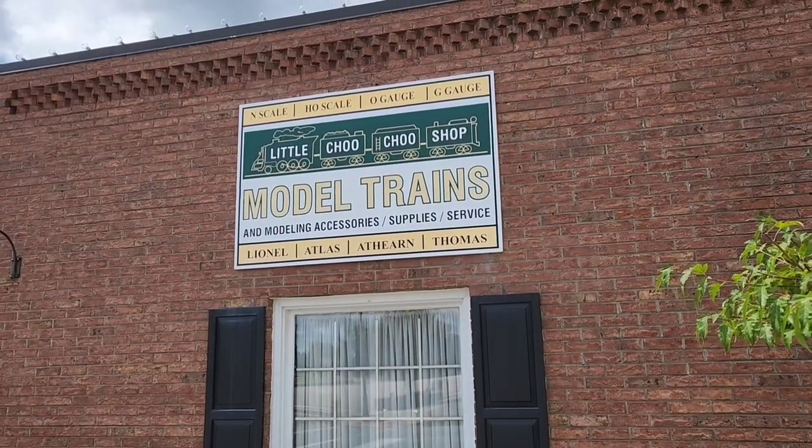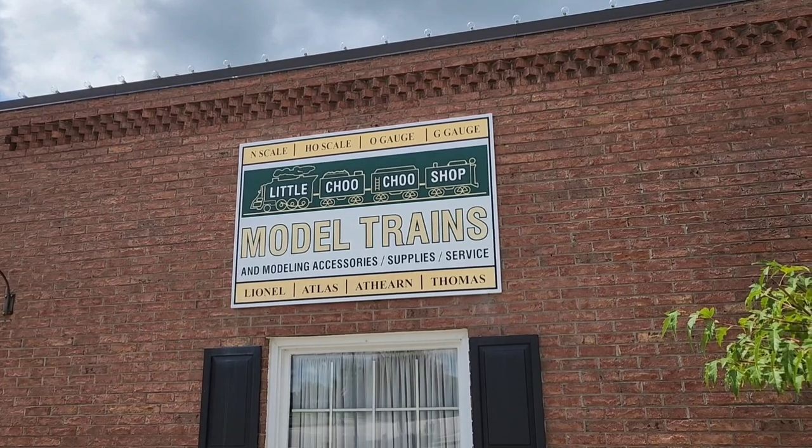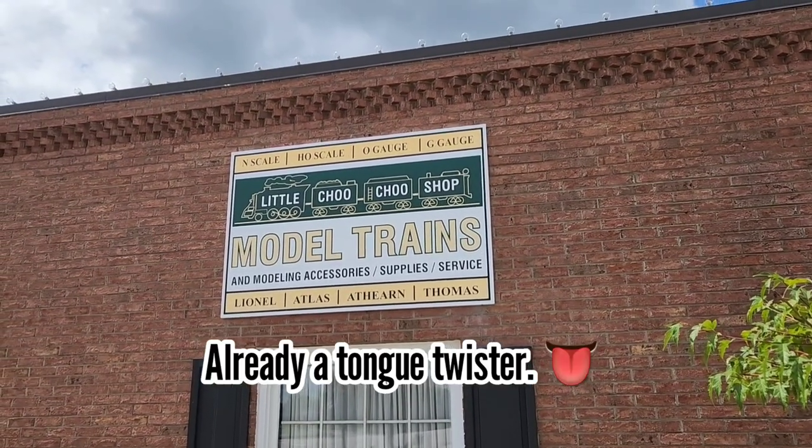And we are in Spencer, North Carolina, and I wanted to take you inside the Little Choo Choo shop right here. Model trains and model accessories, supplies, and service.